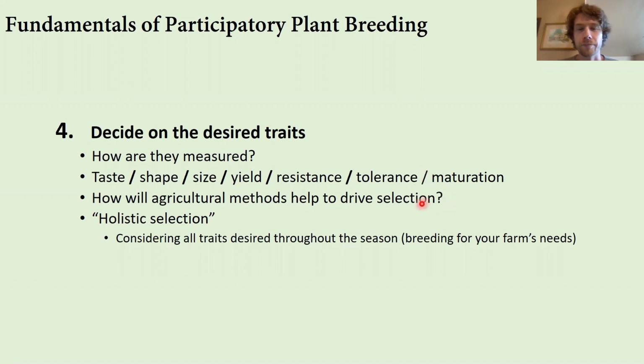And so those kinds of things, how you plant, how you water, what your rotations are, all those things come into play of what sort of things you're selecting for and what you expect to see in the field. So there are certain simple things you can do to all of a sudden change how well your plant does without even breeding.